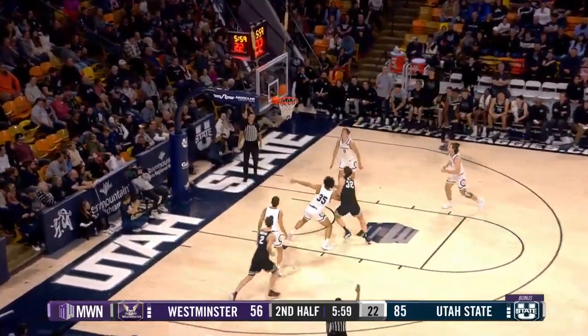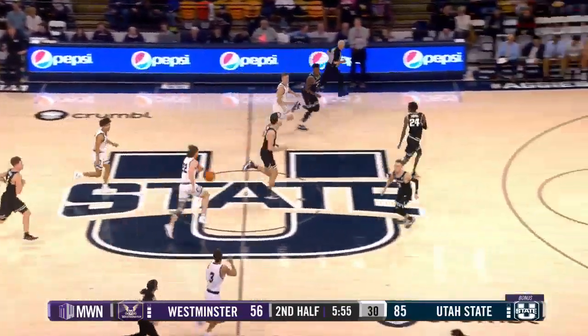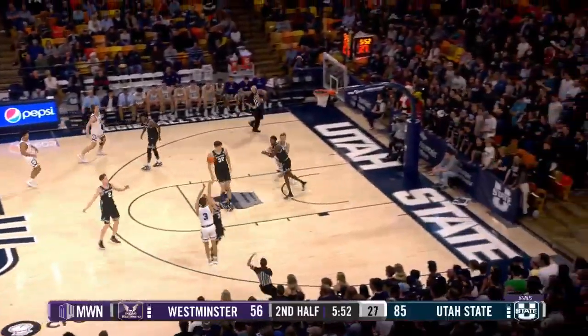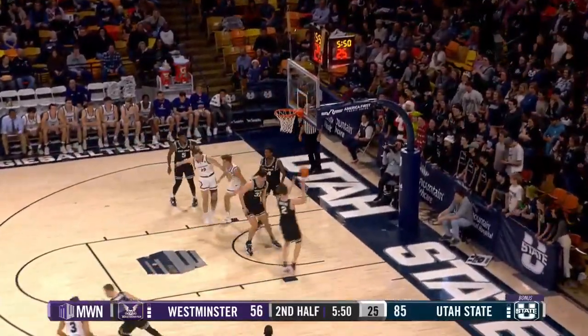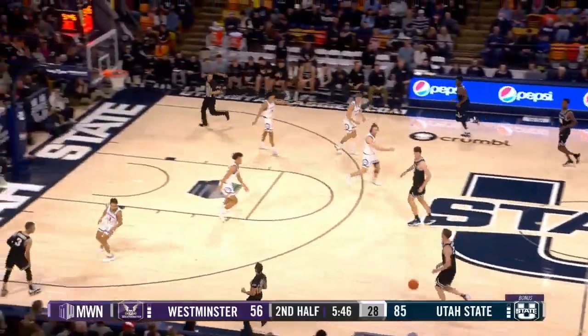Ashworth will try to get that 3 right back off the back of the iron on the straightaway 3. Tipped out by Dorius, but controlled by Westminster. Taylor Miller, he'll take a 3 in transition off the bounce and miss it. I know we haven't said that a lot tonight. 85-56.